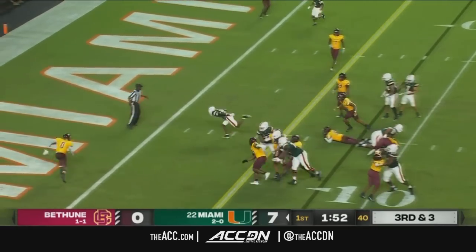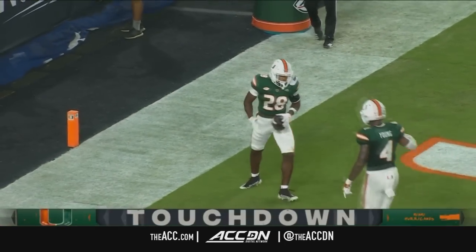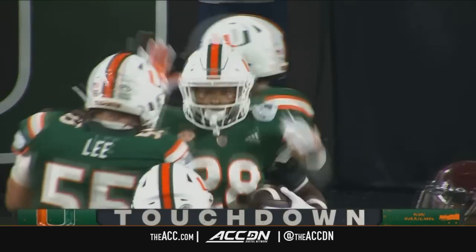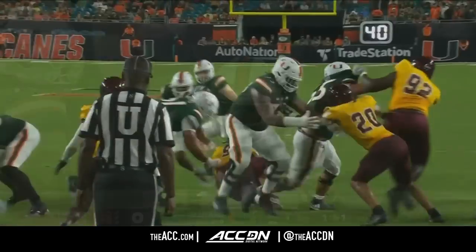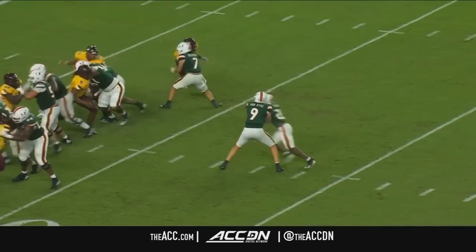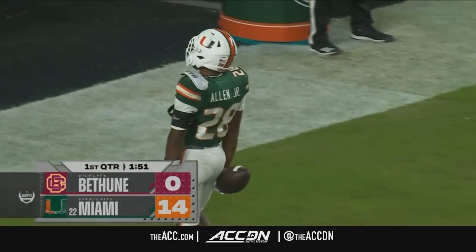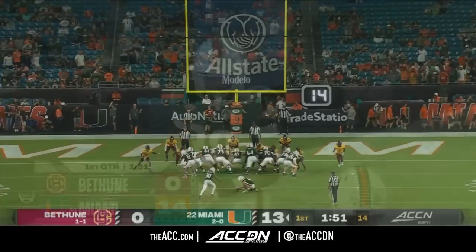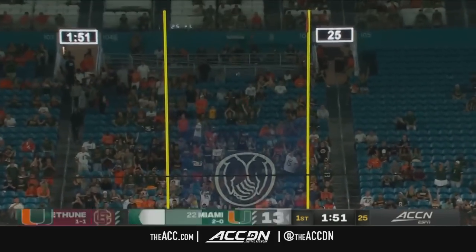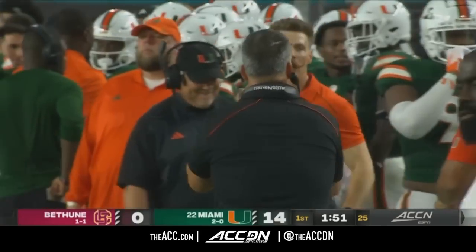Van Dyke to Allen, makes a man miss and gets into the end zone. Another touchdown for the Canes, as a Miami Hurricane, the 3rd of his career. 11 plays, 93 yards, and the Canes are up 2 touchdowns. And keeping Cookman on their heels because they're not knowing what's coming next. Borregales with the extra point is good.